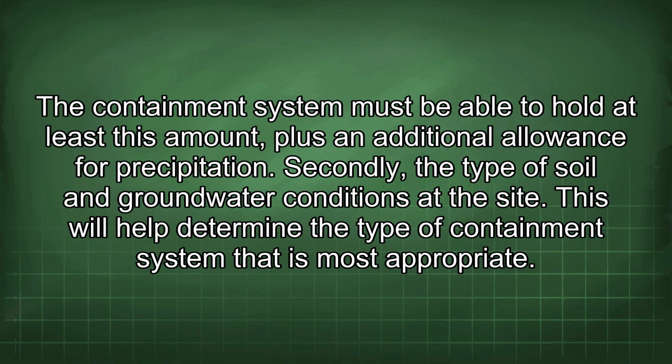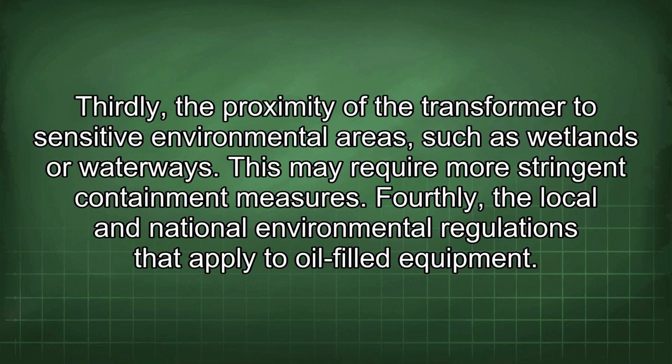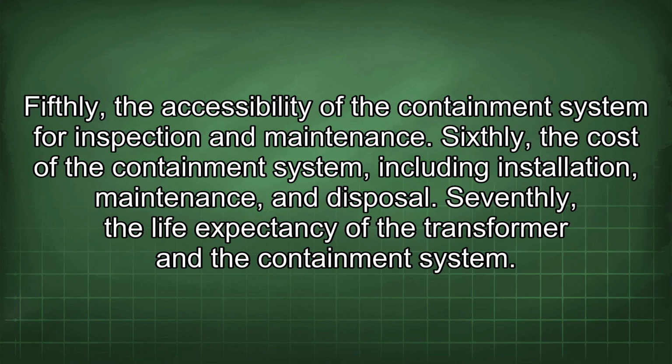Secondly, the type of soil and groundwater conditions at the site. This will help determine the type of containment system that is most appropriate. Thirdly, the proximity of the transformer to sensitive environmental areas such as wetlands or waterways. This may require more stringent containment measures. Fourthly, the local and national environmental regulations that apply to oil-filled equipment. Fifthly, the accessibility of the containment system for inspection and maintenance. Sixthly, the cost of the containment system, including installation, maintenance, and disposal.